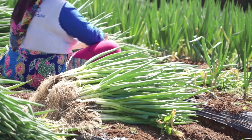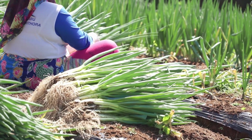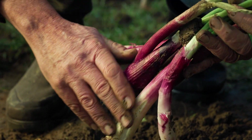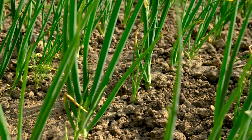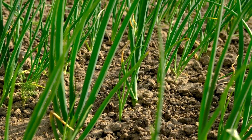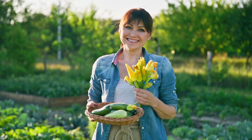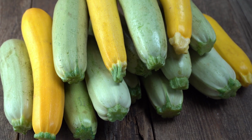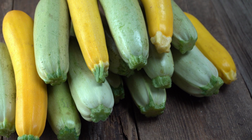So onions and garlic aren't just another crop. They're your free, all-natural security detail for the entire garden. And they're ready to stand guard over your beds. No strings attached. Now let's move on to the true champions of productivity. The vegetables ready to feed not just you, but your entire neighbourhood.